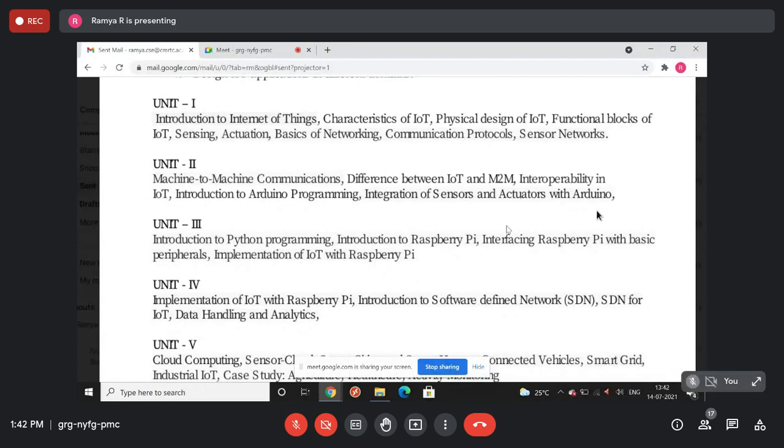Next, interfacing Raspberry Pi with basic peripherals. There are three interfaces: serial interface, serial peripheral interface, and I2C. These are the three ways we can connect basic peripherals to the Raspberry Pi board. When you connect them and go to the configurations of Raspberry Pi, you can see the interfaces, and in those interfaces we will have the devices that are connected.